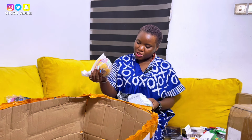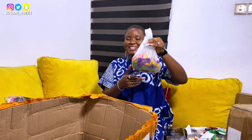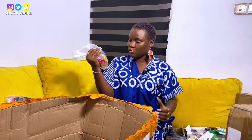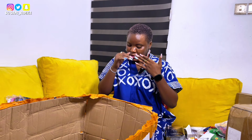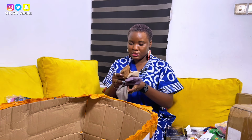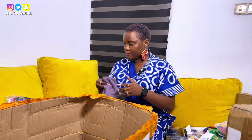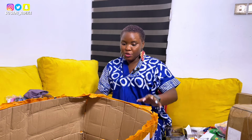Hey, she shops with Chinese. But look at this. I got this tofu. This is tofu. I got tofu and all of these things that I got. Next one, we have more headbands. I know I bought more. So these are more headbands for my wigs. Yep. These ones are huge.